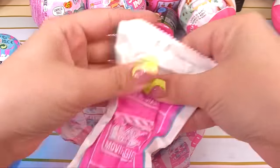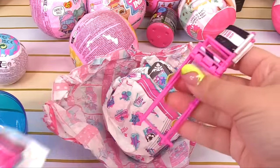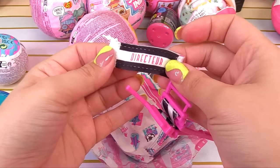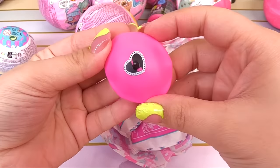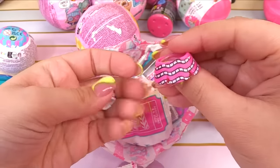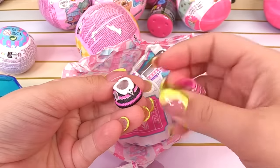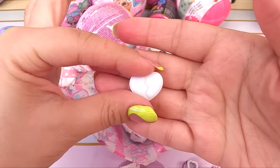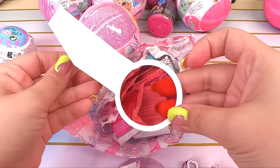What's in here? Is this a camera? Oh, we've got a folding chair. Yep, it's the director's chair. We have a fancy schmancy hat. Looking mighty familiar. We have a skirt with a whole bunch of film strips on it. And here's her top. Here's that clip again for our glasses. What piece of the glasses are we getting? Yep, we've got red glasses.